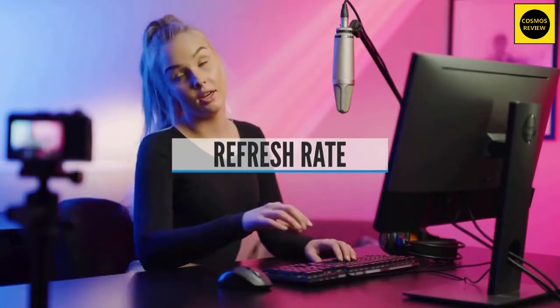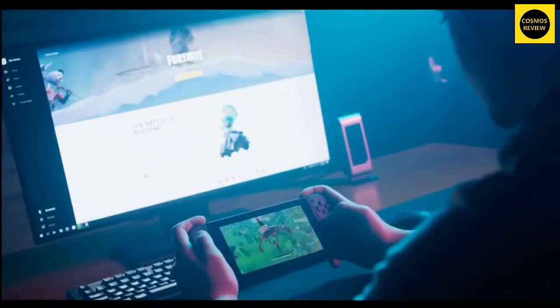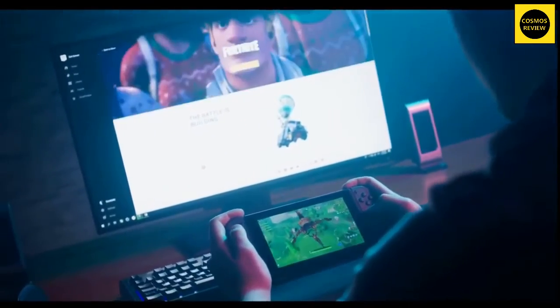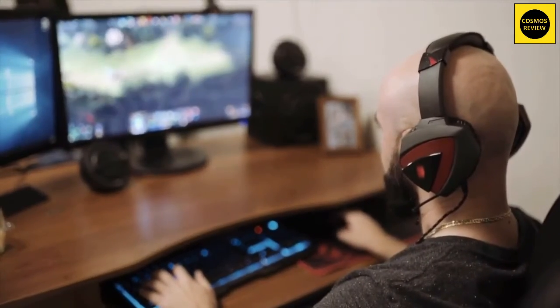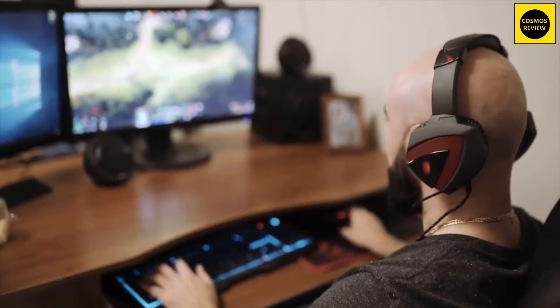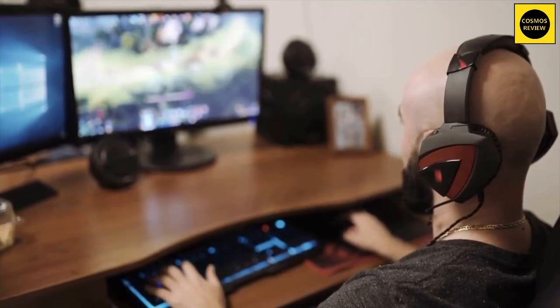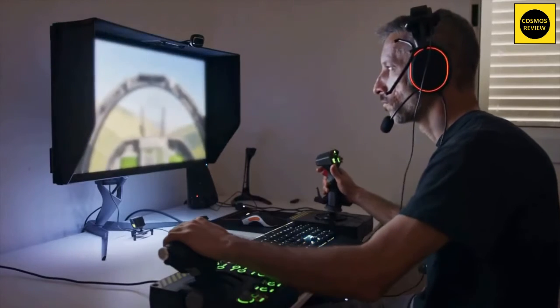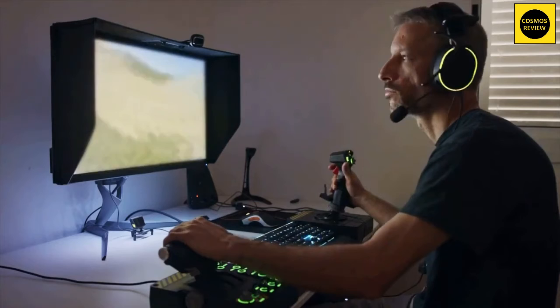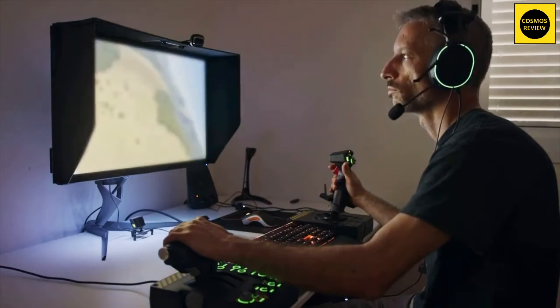Refresh rate. With refresh rates, bigger is better. This tells you the number of times your monitor updates with new information per second, stated in Hz, and therefore how many frames per second or FPS the monitor can display. Bigger numbers equal smoother images. Refresh rate is especially important for gamers, so you'll want to shoot for a monitor with at least 75Hz. Most gaming monitors offer at least 144Hz, combined with the lowest response time you can find.